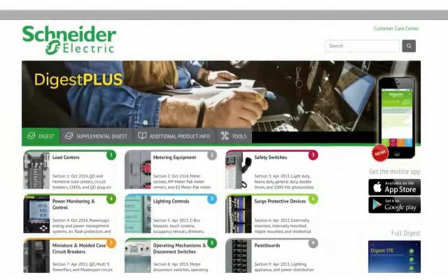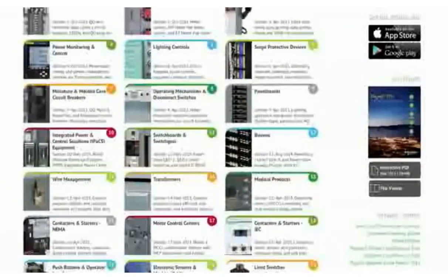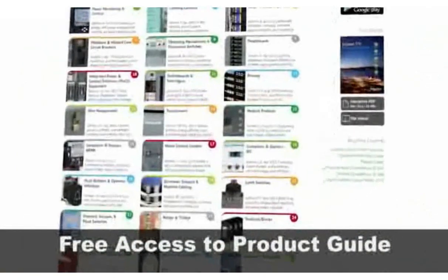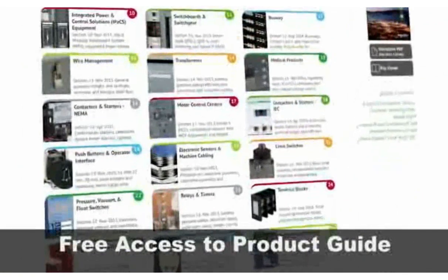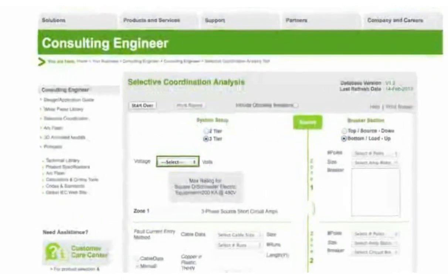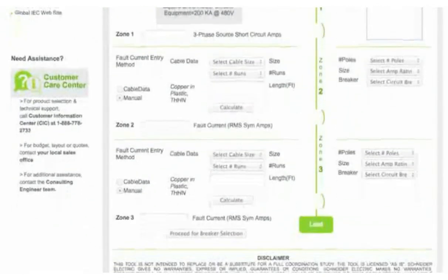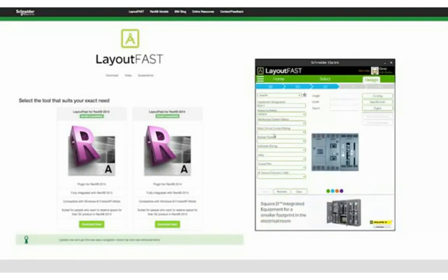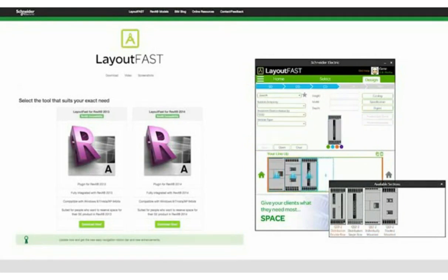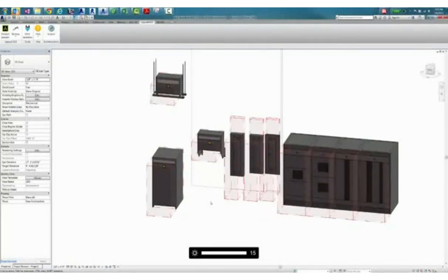Got a product question? Access our enhanced digital version of the yellow binders you may have used in the past. Digest Plus gives you instant online access to Schneider Electric's entire product line, with technical, application, and layout information on our complete product catalog. Trying to choose the right circuit breaker? The Selective Coordination tool lets you quickly test various system and breaker combinations, allowing you to conduct preliminary analysis on the fly. With your product selected, you can configure and insert them into your design in seconds with our LayoutFAST app. The Schneider Electric Consulting Engineer Portal allows you to make quicker, better informed decisions that you can apply immediately to your project plan.